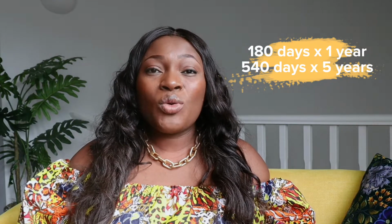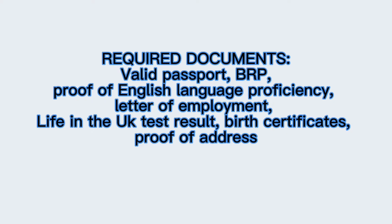Another important eligibility criteria is the amount of time you must have continuously lived in the UK leading to the time you apply for ILR. For instance, you are not allowed to stay out of the UK for a total of 180 days in each year, or 540 days in the total number of years you have been in the UK. So 180 days comes up to 6 months, and 540 days comes up to 18 months. I believe that's 1 year and 6 months. So in this specified time, they do not want you to have stayed up to this amount of time out of the UK in your qualifying period leading to the time you apply for your ILR.